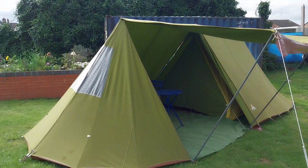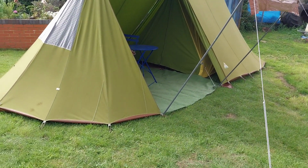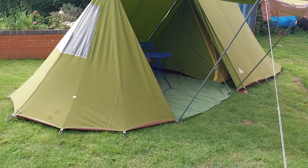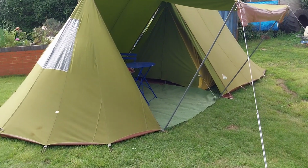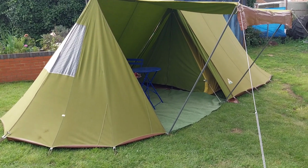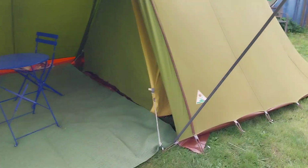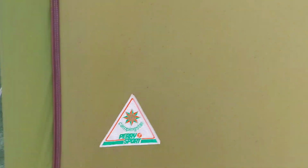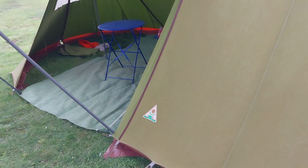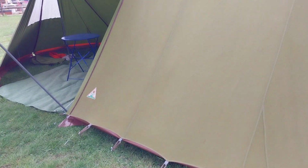It's Dave Lane from Dutch Tents UK, showcasing another Dutch canvas tent today on this slightly gloomy, overcast August bank holiday weekend in 2023. This tent is from Perry Sport, who were a little camping brand in the Netherlands. Don't really think they made tents, but they certainly procured some very nice ones.